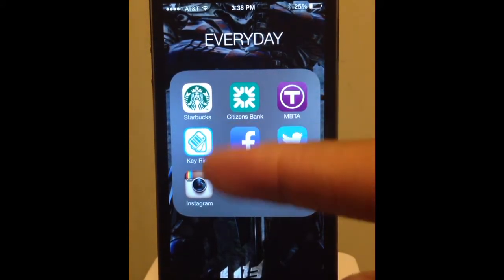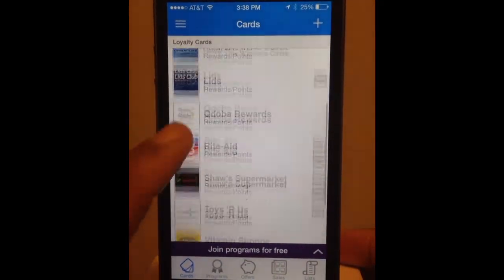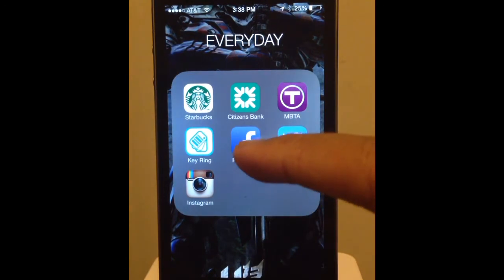Keyring is an app I have just to keep all of my rewards cards and stuff like that. So you see, there's really not that much going on here. I really don't even use this that much because I keep the ones I use the most in the Passbook app, but still.